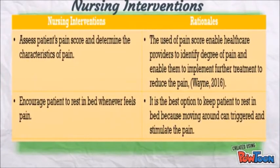Assess patient's pain score, and determine the characteristics of pain, to implement further treatment to reduce the pain. Second, encourage patient to rest in bed whenever she feels pain, because moving around can trigger and stimulate the pain.